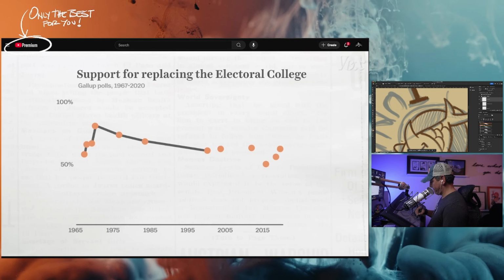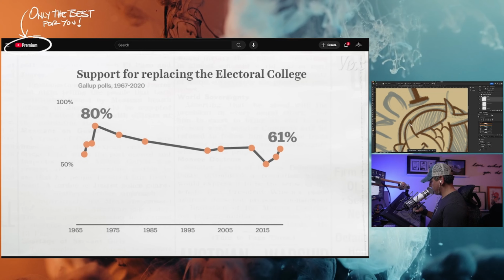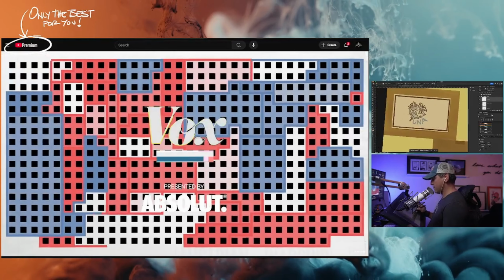The majority of Americans do not like the system, and haven't for a long time. Both political parties have made attempts to get rid of it. So why does the U.S. still use the Electoral College? And who actually benefits from it?